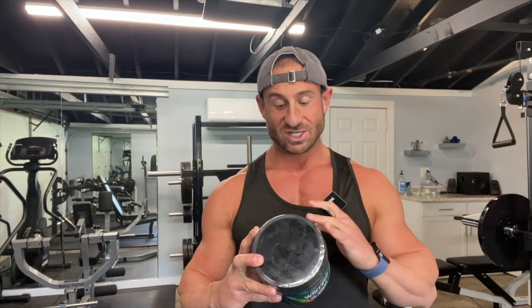Is it worth it? So today is High Stim Saturdays, and I am excited for this brand new, big freaking tub right here. 25 servings in this tub. Each serving is 21.1 grams. So this thing is stacked. There are a lot of dang ingredients in here.